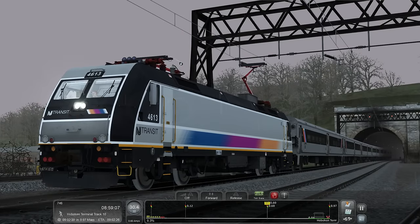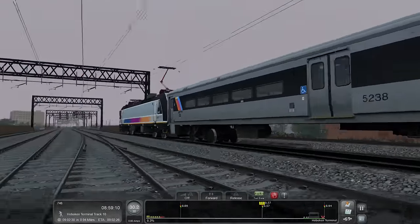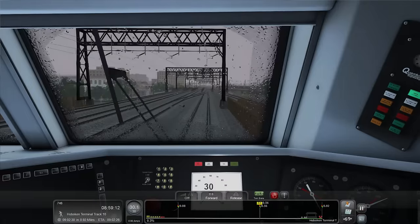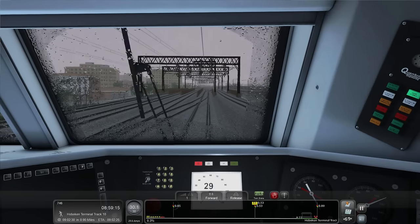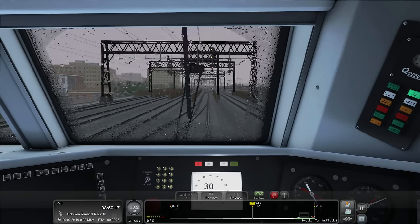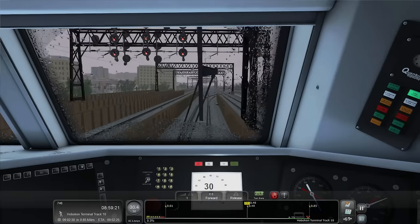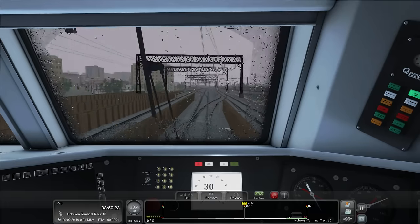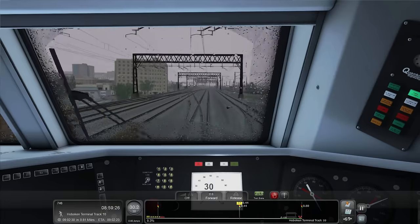I'm not going to judge. There we go. Right. It's going along nicely there. Lovely train. I do like it. Hoboken Terminal Track 10. There's lots of tracks here. Alright. Let's keep the power on, just a little bit. We'll still worry about the 15 when we have to worry about the 15. And then we'll worry about the buffers when we've got to worry about the buffers. One thing at a time.